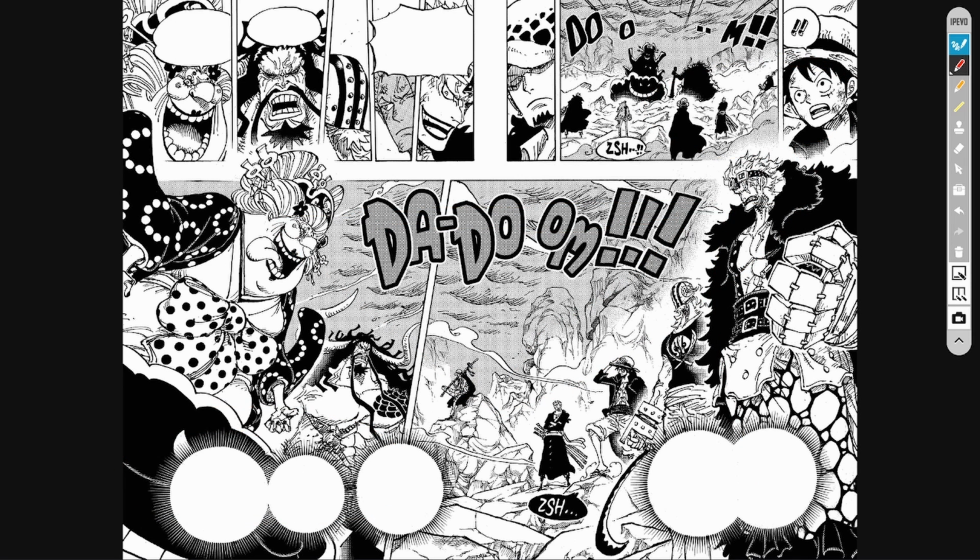Now, the most important thing that this page does is set up the relative positions of the fighters. Not just that the supernovas are lined up to attack the emperors as we see here, but that for the page as a whole, the supernovas are on the right and the emperors are on the left. Not just here in the spread, but even in where their close-ups are positioned.